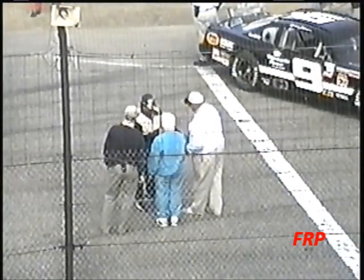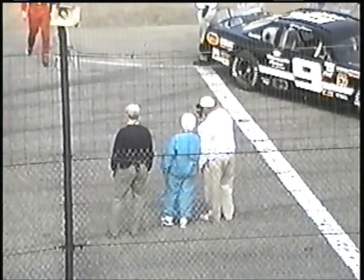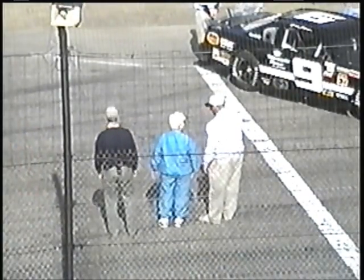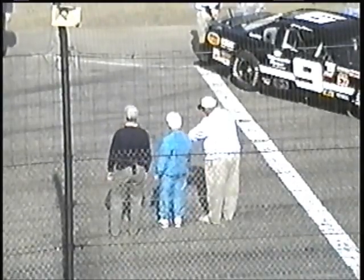Inside of row number 10, returning to the RE/MAX Challenge Series for the first time in 2001, he now calls Sun Prairie home. It's the Jeff Fuller RE/MAX Chevrolet of Nathan Hasley. Row number 9 on the outside, the driver of the EDC Water Treatment Chevrolet from Roscoe, Illinois. Car number 42, the driver, Matt Milan.